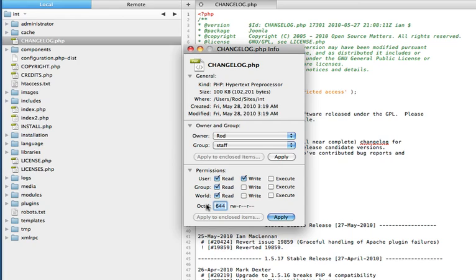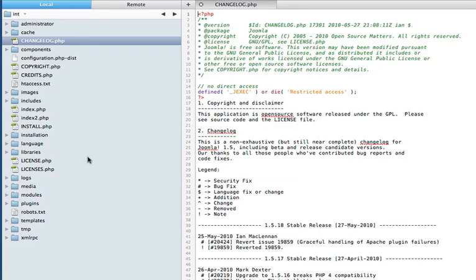Guaranteed that if an image doesn't show up in your article, or Joomla fails either in the back end or the front end, this is one of the first places you should look to make sure that somehow these permissions haven't been changed. Sometimes when you upload files, for whatever reason, they get changed to 000 or 555, and none of that will work. So again, files 644, directories 755.